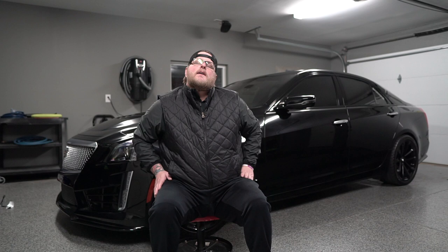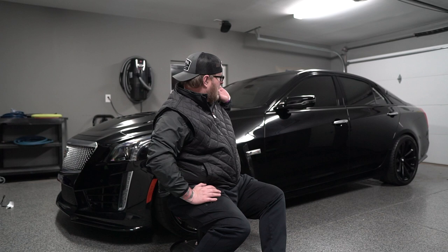So, wheels are done, and I think, dude, if the paint was good, I would be happy with this car as is. We would polish it out and put the ceramic coat back on it. Unfortunately, the paint is not where I want it. And if we were to just keep the paint, there would be wet sanding, there would be repainting areas, and the cost is just so extensive versus just wrapping the car. So we are gonna wrap the car.